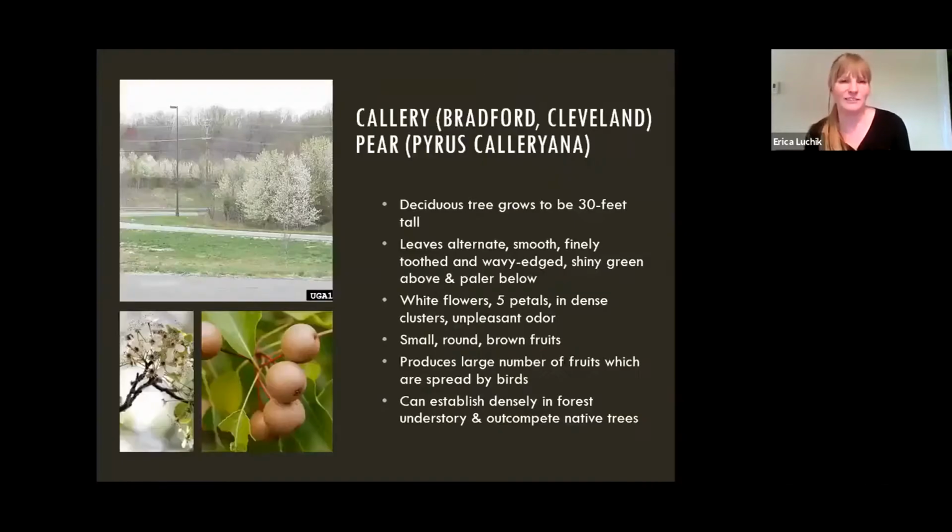Moving on to trees, we have our Callery pear, or Bradford or Cleveland pear, that I mentioned earlier. Basically, what you want to look at is that Latin name. They're all Pyrus calleryana. So it's a deciduous tree that grows to be about 30 feet tall. It has alternate leaves that are shiny and green, and a lot of people recognize them by those clusters of white flowers. It has an unpleasant odor, and it seems to be affected a lot by storms. They crack and fall down.